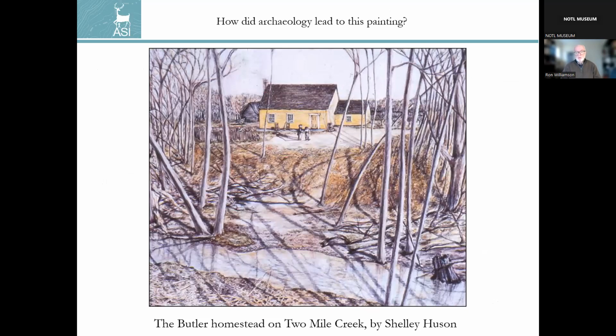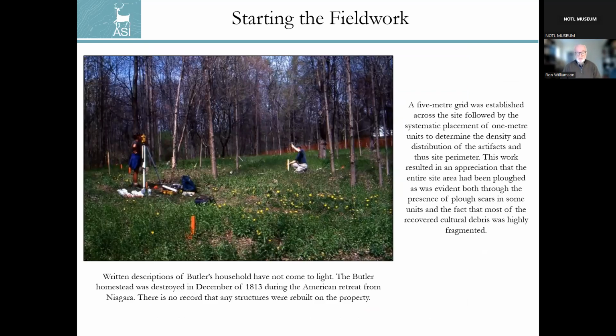So this is a famous painting of the Butler Homestead by Shelley Hewson, a prominent Niagara-on-the-Lake citizen. How did archaeology lead to this painting? And that's really part of what I want to talk about today, is to remind you all of the findings that ASI made at the site.